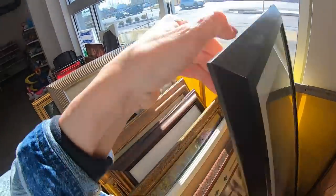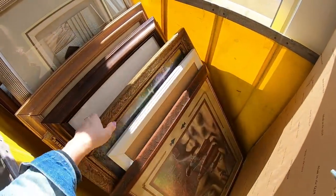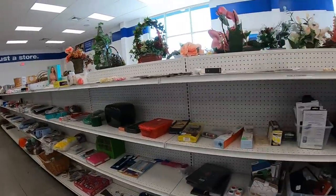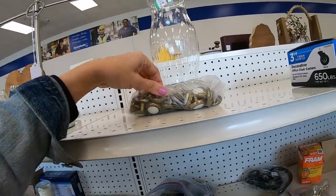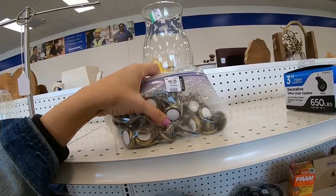All right, I'm looking at artwork. Big pieces. All right, let's find some small pieces to look at. Craft situation on these shelves. So all crafting supplies on that side. Here are some knobs. Were these here last time I came here? I haven't been in this store in a couple of months.